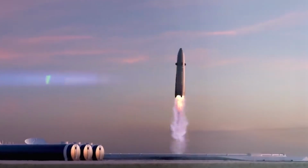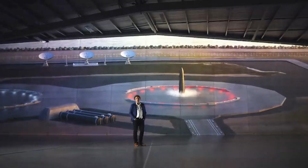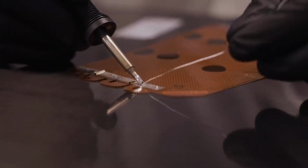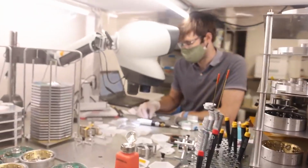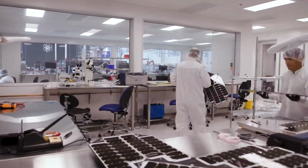And as we speak, Rocket Lab is developing their next generation launch vehicle, Neutron, powered also by the next generation engine, the Archimedes. But launch services are only part of the equation. Whether it's a solar panel, flight software, a reaction wheel, a separation system, or a star tracker, you'll find Rocket Lab technology on more than 1,700 missions worldwide.